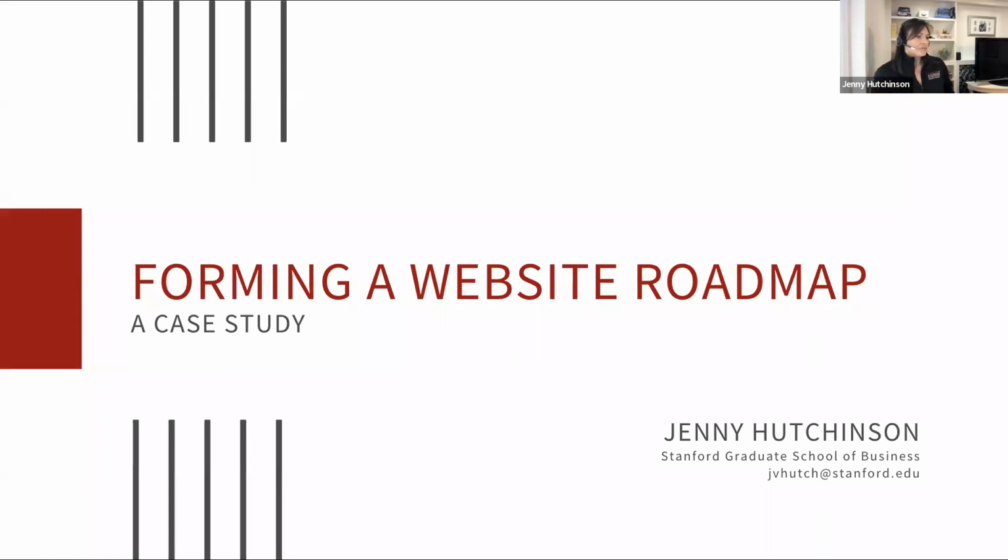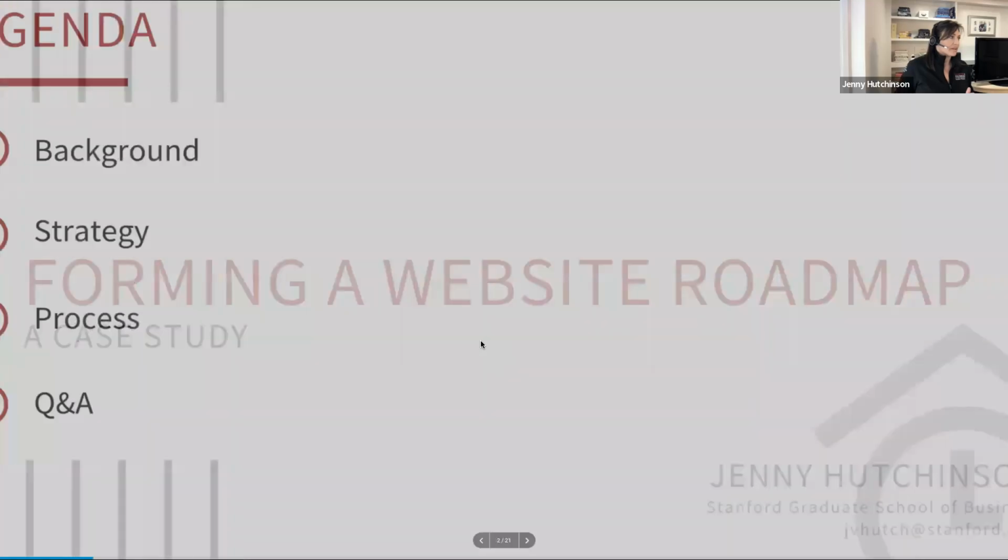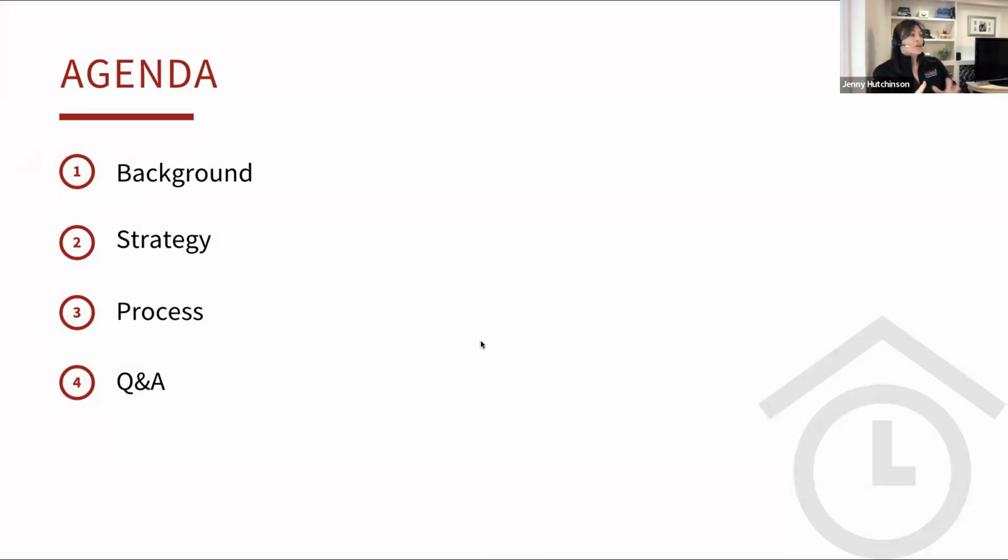Okay. So if I can make it work, let's make it go. Here's how we're going to do this. I'm going to first start by giving you some background and context. That's going to be really helpful for you in understanding why we approached things the way we did and what we were trying to solve. The second thing is we'll go into, what's our strategy? And that is largely forming a roadmap, but we'll dive into it a little bit more. And then we'll get to the meat and potatoes, which is the process itself, and talk all about that.